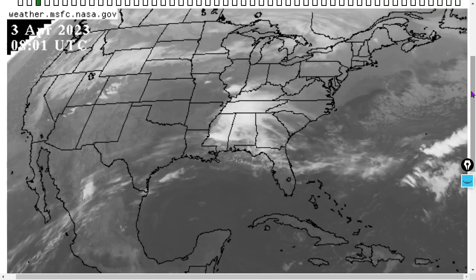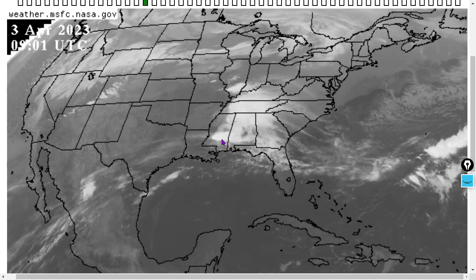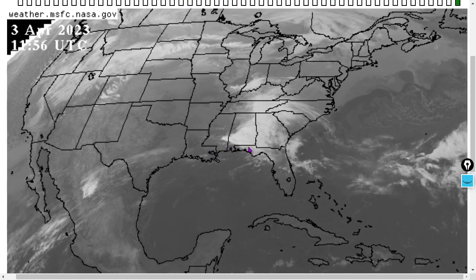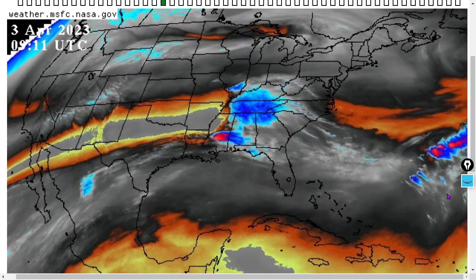Anyway, here's our shortwave radiation map that shows clouds and fog. You can see this slightly southeasterly. It's east-southeasterly in its motions there. And here's the water vapor map. That should clear things up.